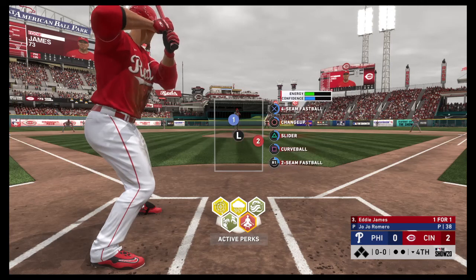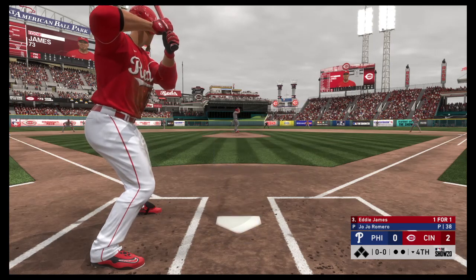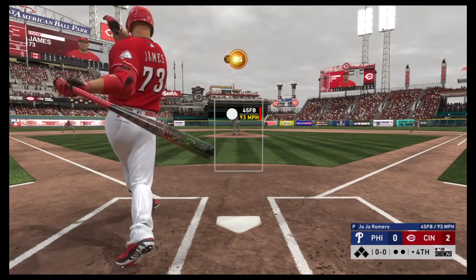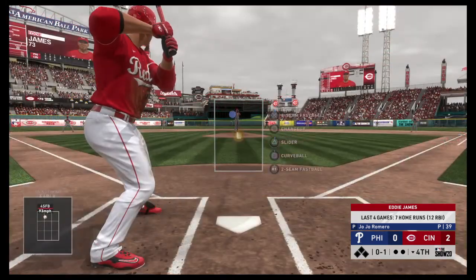Ready to go for the last half of the inning, and that'll bring forth the veteran outfielder, Eddie James. One of the keys to securing a win, they want to keep the pressure on and try to build that lead as much as they can moving into the later innings.